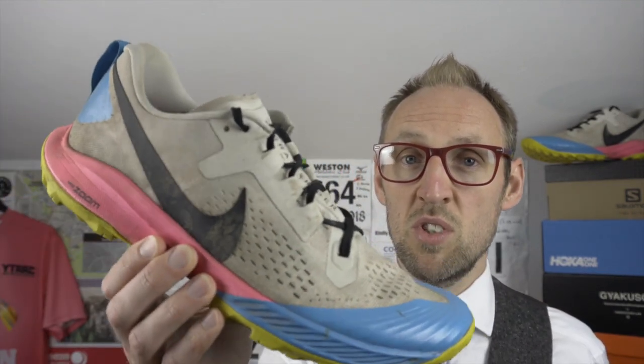Used the Terra Kiger 5s today. These have been fantastic over the last couple of months since I got them. I really do enjoy the cushioning and they're protective enough. There's quite a lot of tree roots you've probably seen on that trail and from the footage earlier on. So need to be a little bit careful sometimes. These have saved me a couple of times in terms of those tree roots. Well, there isn't that much protection, but just enough.